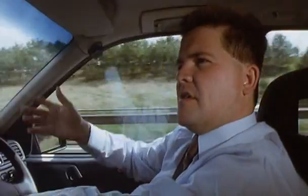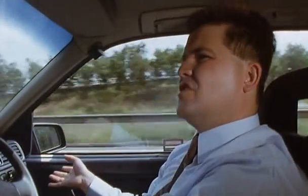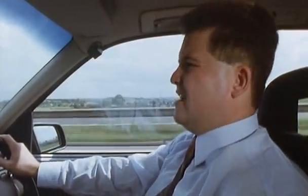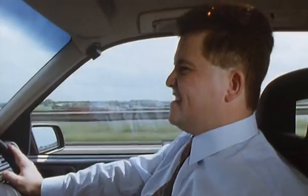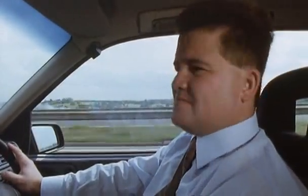But if it's got headlight washers, you look in the mirror and you think, oh my god, it's an SRI, it's a CDI, it's a GSI. So you eat humble pie, drop the car down, put the indicator on and pull over, and you say thank you very much as he goes past. But there ain't no way somebody'd go past in a base. Not if they're going to the same place as me.